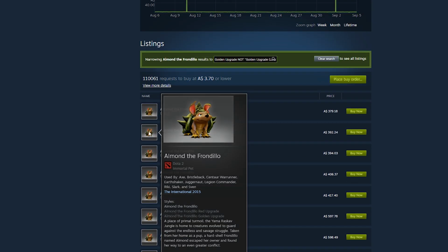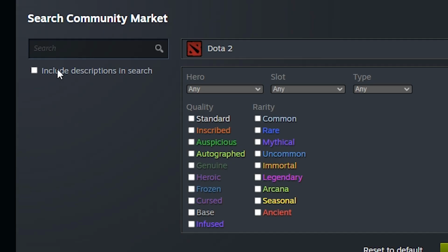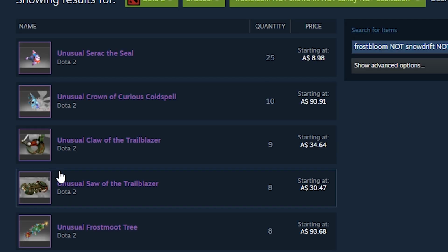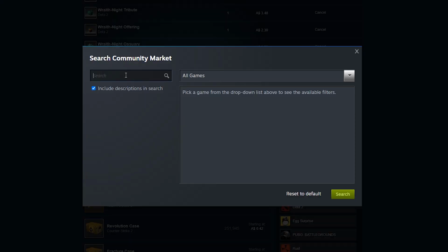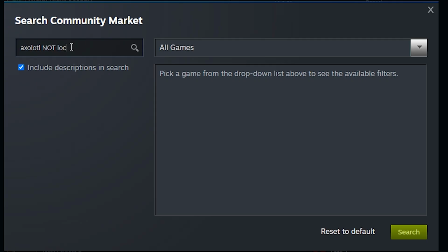So to explain how these searches work, if you want to make some of your own for your own items that you're looking for, you're able to include not operations in your searches on the Steam market. So when I'm looking for unusuals, my searches work by first searching for the effect that I want and using not statements to filter out the other effects. Where styles are concerned, you're able to search for, quote, not locked, which will search for all items without locked styles.